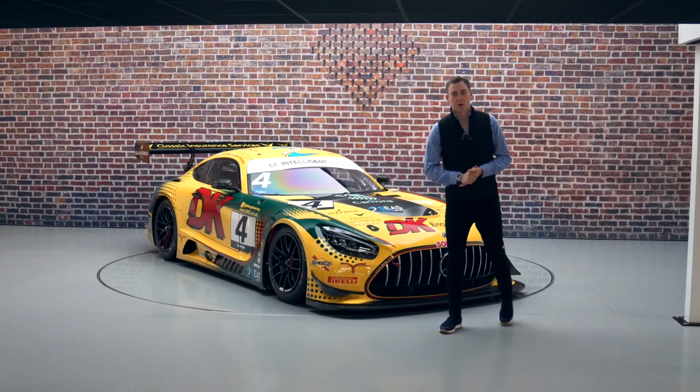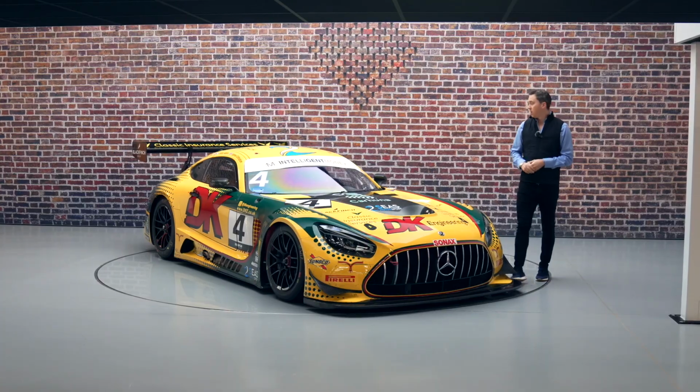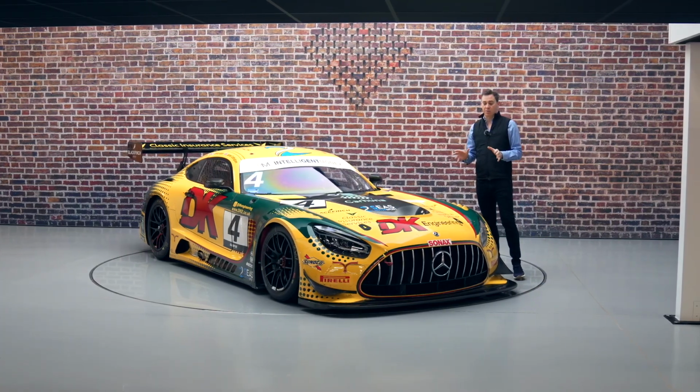Welcome to our latest instalment of our DK Engineering Users Guides. And today something slightly different, our first race car, the Mercedes-Benz AMG GT3.